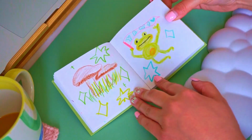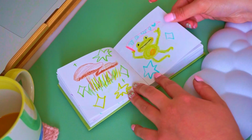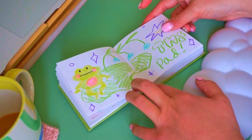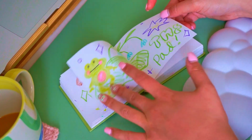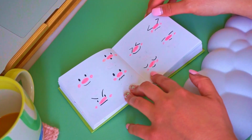Did this mushroom, and then this frog emerged, and then you will see this frog throughout the sketchbook because I literally became obsessed with him. I feel like I'm gonna name him Franklin the Frog. And then I drew Franklin's pad, even though I feel like this is different than Franklin. I don't know, maybe there's multiple frogs that make an appearance. And then I just explored some little expressions.